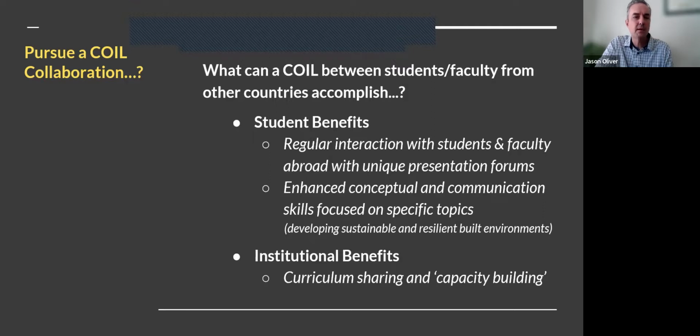The other thing I found that was a lesson learned was that some of the international institutions, the universities and whatnot, are really just looking for students to come and study at their school.